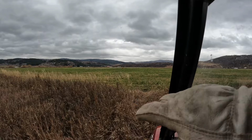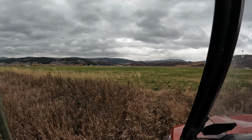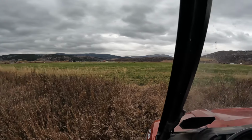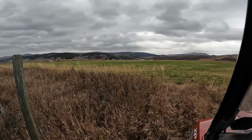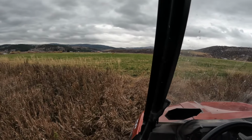Looks like there's some cows out here by this wheel line that came down off the forest, so I'm gonna run over there and see who they are. And there's some of ours, we'll bring them in here. I got this gate open, so hopefully they'll come right in here if they're ours.